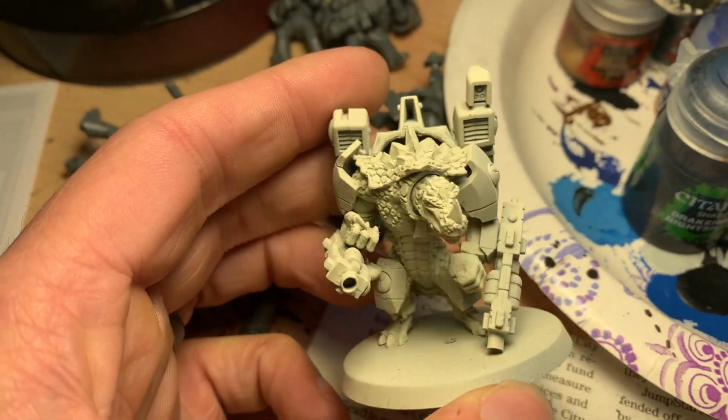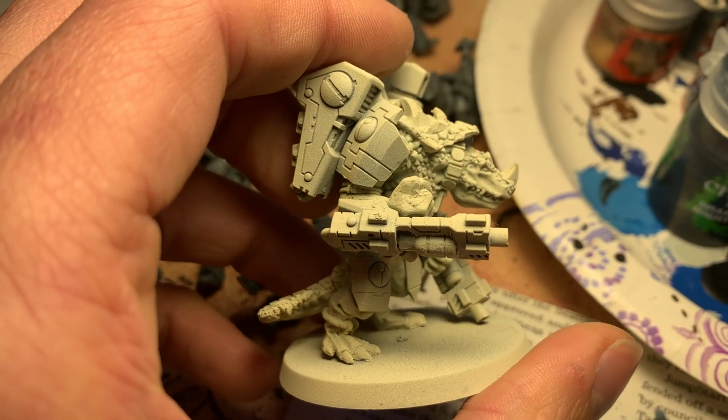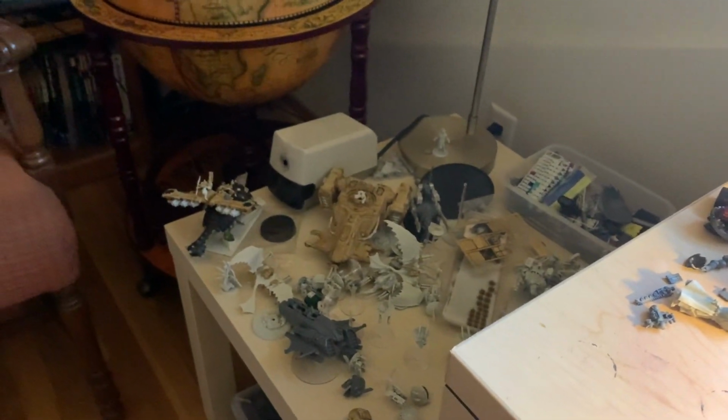Crisis suits. I'll show you the stuff that I have painted for them in a minute, but I don't know, I've been really into painting Grey Knights in the last 3 months, and especially with this channel. People like my Grey Knights. In here, I don't think I have much more in the way of Warhammer stuff.